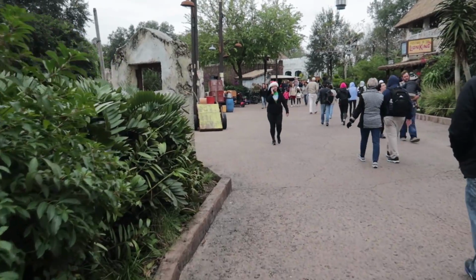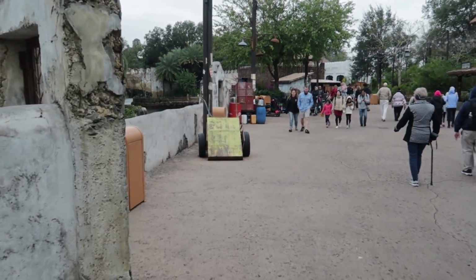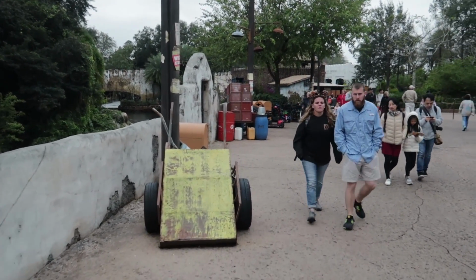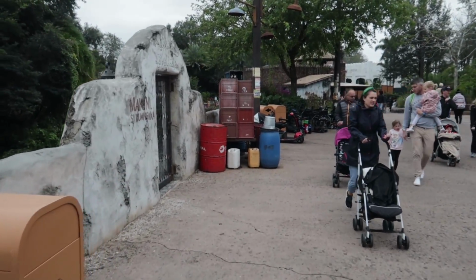And this makes no sense to me. I don't think I should have been able to get a FastPass for the Na'vi River ride. I don't understand how this is happening. I guess I shouldn't question it. I should just go, you know what? Maybe I shouldn't get too excited until I try to scan in.